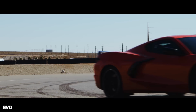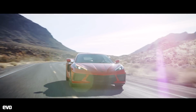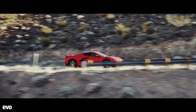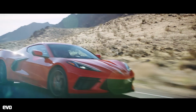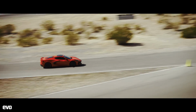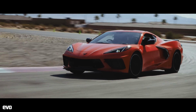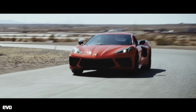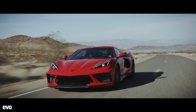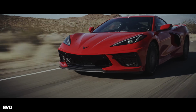Even just the name sounds exciting, sounds correct somehow. And that's before you've even considered the fact that it now has a mid-engine chassis for the first time, with a stonking new 6.2 litre V8 sitting behind the seats and an 8-speed dual-clutch gearbox. Opinions about the styling are mixed. Some like it, others don't. But surely the more important question is, what is the new Corvette like to drive? Evo went to the Spring Mountain circuit in Nevada recently to find out.